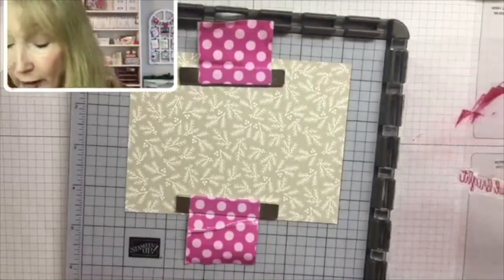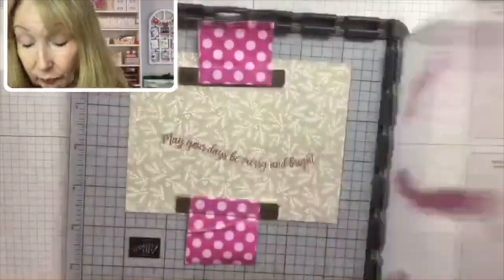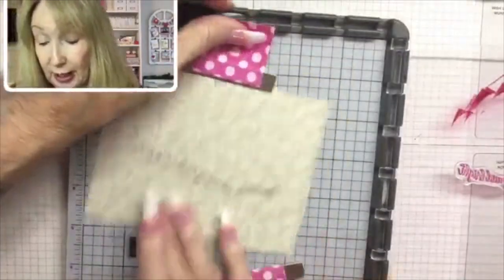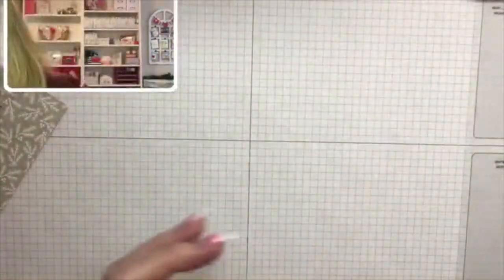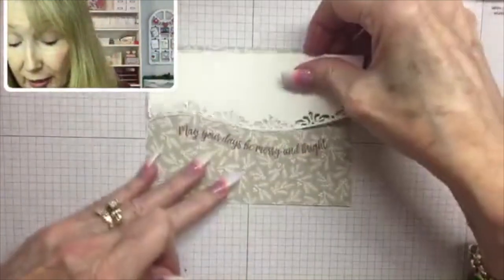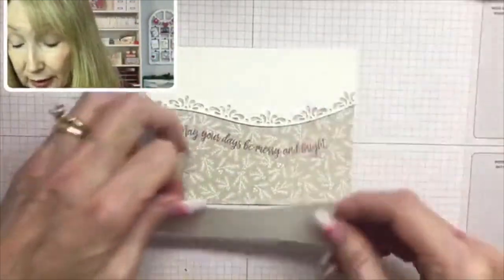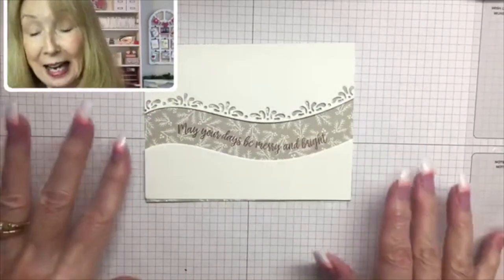Well, I think we've got it figured out now. Let's try this. Okay, now we're gonna test and see. I just raised my paper up a little bit there. Now, I thought I had it all figured out, but it only took a little adjustment, and there we go. Same thing. I really like that.